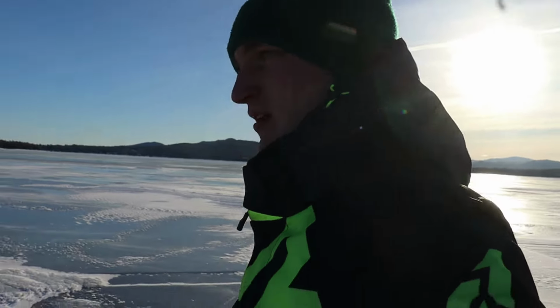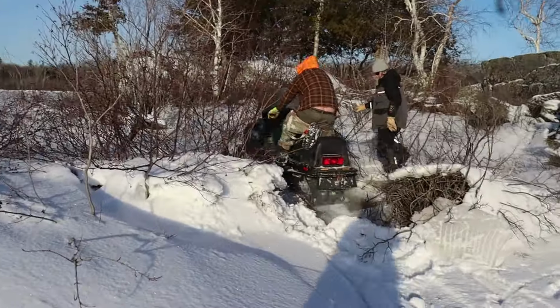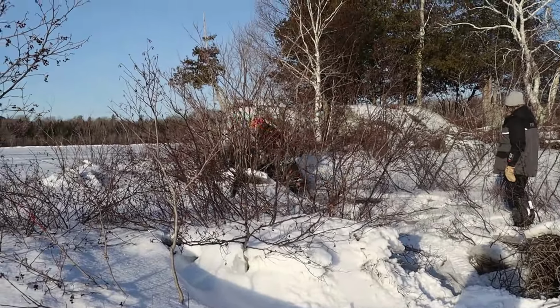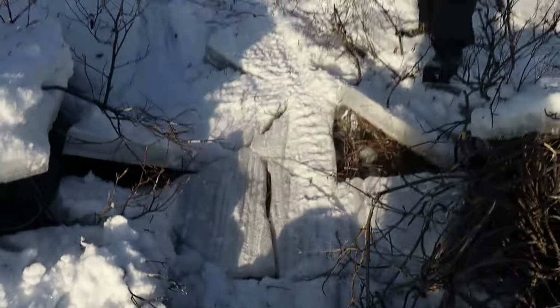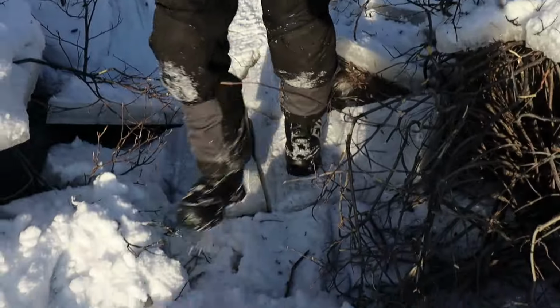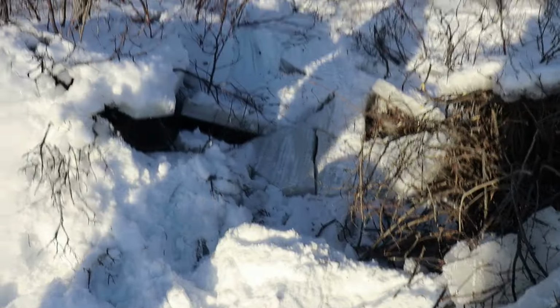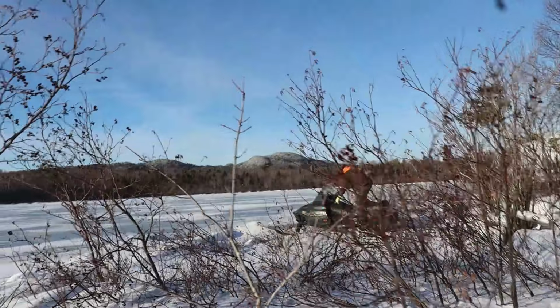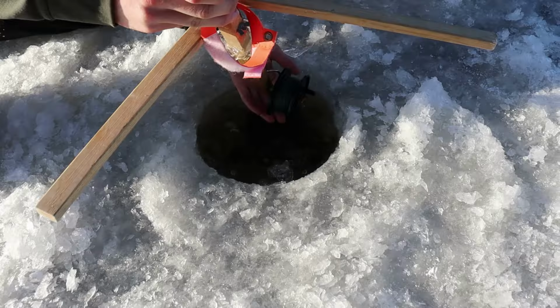So I started walking back to set up the tent. Hunter got himself stuck. So let's go take a look. Yeah. No. Leave it to Hunter to be fooling around. Yeah. Stuck. Still there. He's just sitting there.